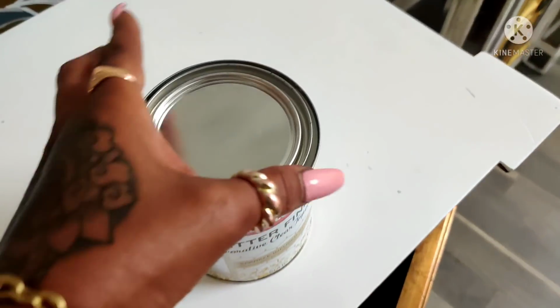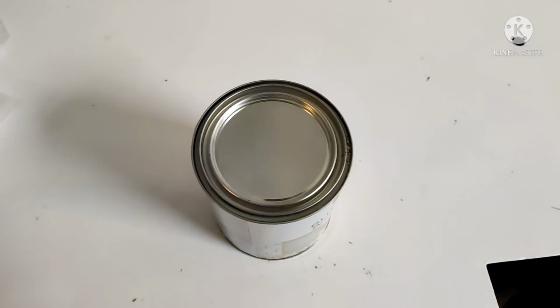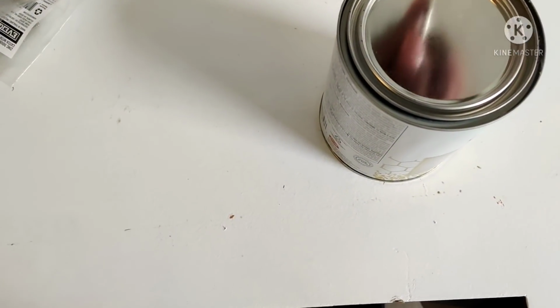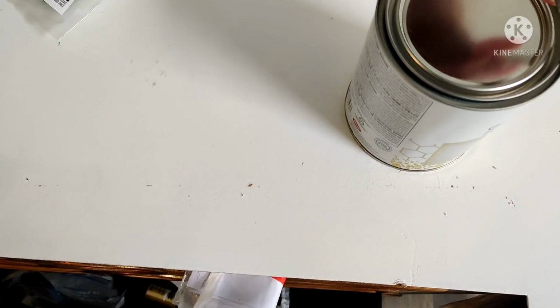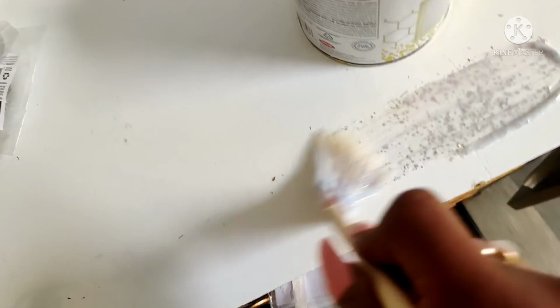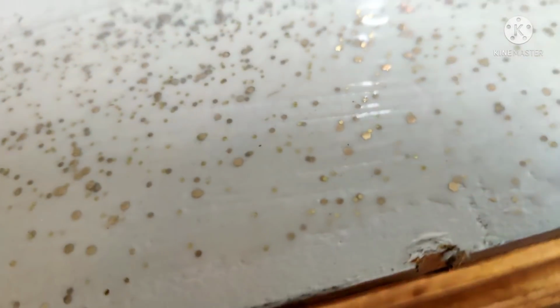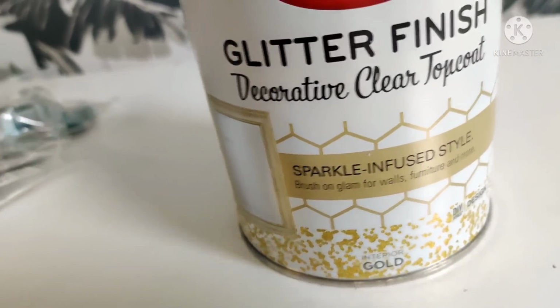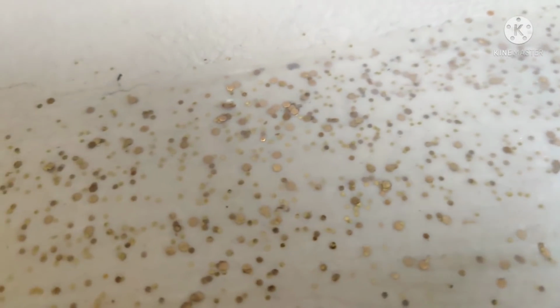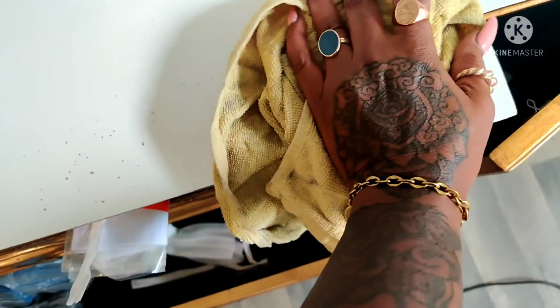So then I got this, thinking, okay, this is going to be perfect. Sparkle infused. Okay, no. Because let me show you what this is. Let me open this. Totally not what I wanted. See that? It just has freaking gold glitter in it. Like, no. Why do they do that? That's what this is. Sparkle infused. And it's literally just gold glitter flakes. Not feeling that. Okay. No, no, and no.